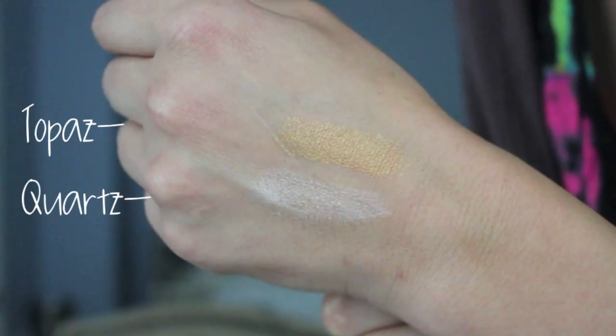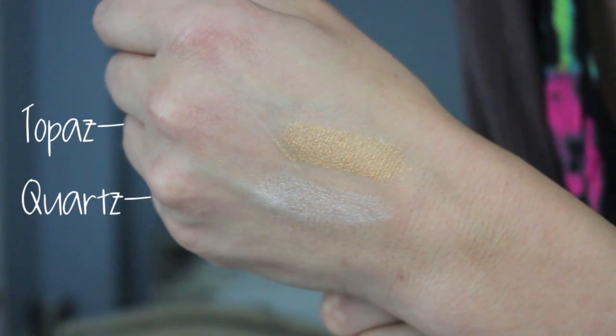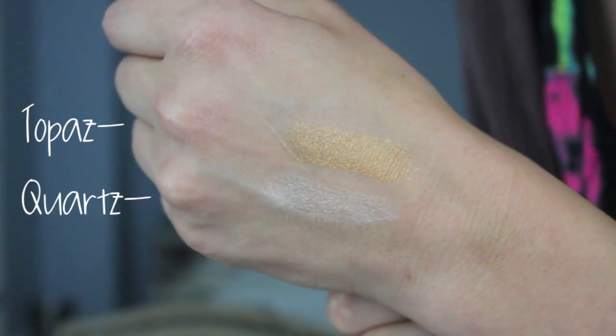I'll do close-ups so you guys can see. I swatched these on the back of my hand, and just from feeling them, I can tell that they're not going to work on this grease ball face, which is sad, but hey, what are you going to do? I love Glossier. I'm a huge fan of Glossier, so I'm sure these are going to be amazing. Everything they do is good.